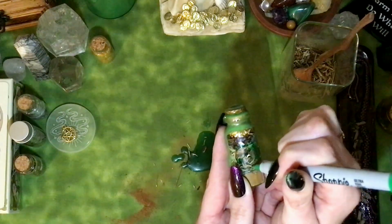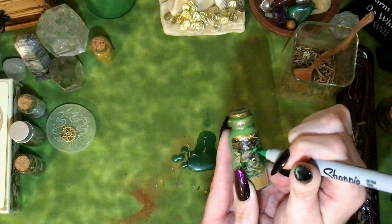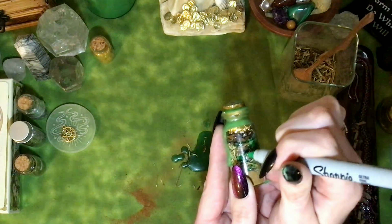Typically, I'll add a pentagram charm to the spell jar, but sometimes I get crafty and get unique with my charms. I'll add a heart to a love jar, or a $ sign to a money jar. You can also label the jar with a spell name or a sigil. Sometimes I make a few and then I forget what each one's for if I use the same colors.